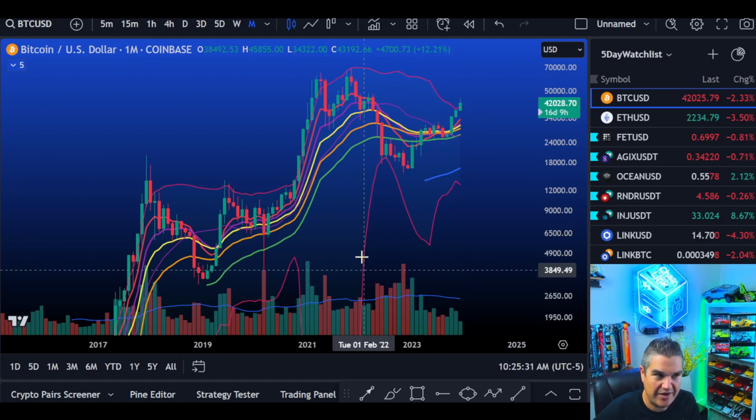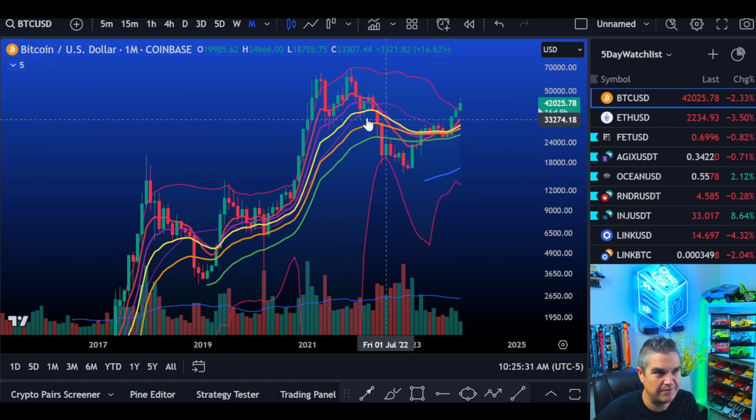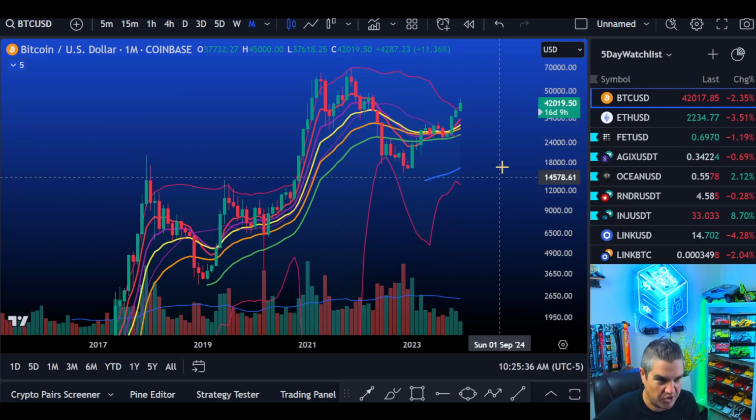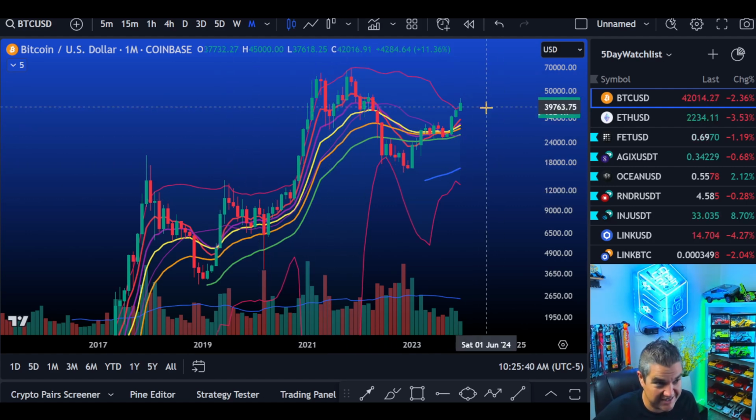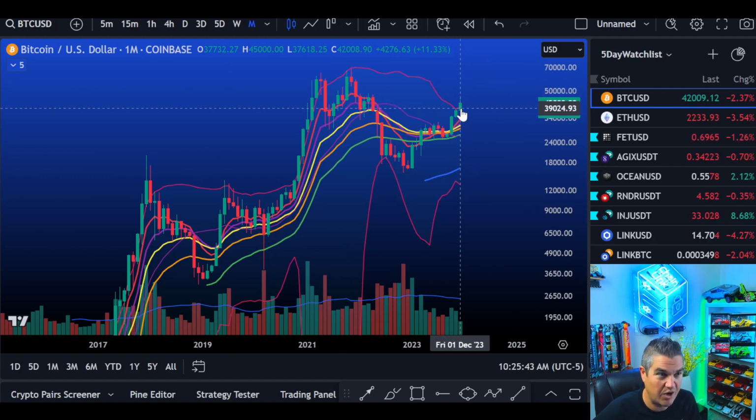So we're looking at a very simple chart. We have Bollinger Bands, moving averages, and volume at the bottom, and that's it. We're also going to look at some indicators on the monthly and look at prior cycles versus this cycle. We're going to see where we are. Why are we doing this?